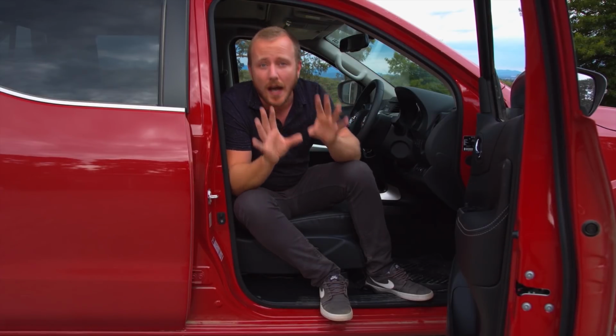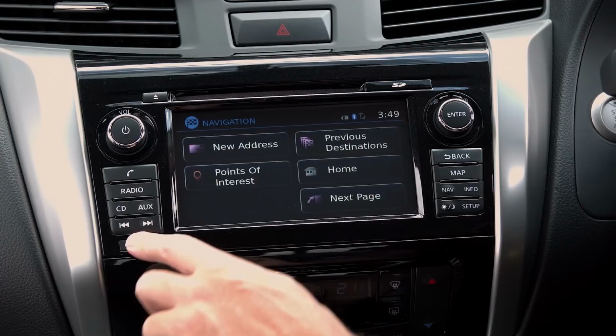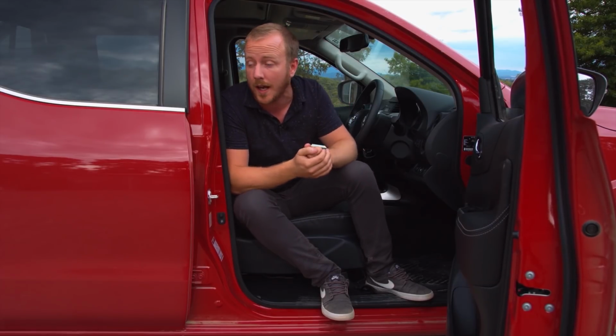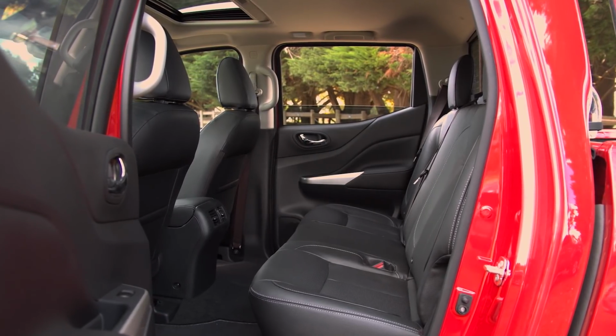While most of the changes occur under the skin, there have been some updates in the cabin. For one, there's now a surround view parking camera, but Nissan's also addressed one of the biggest annoyances of the old car by adding 2 ISOFIX attachment points in the back seat.